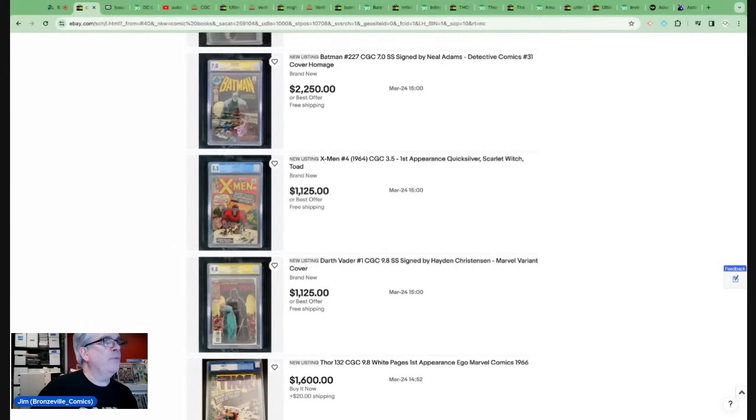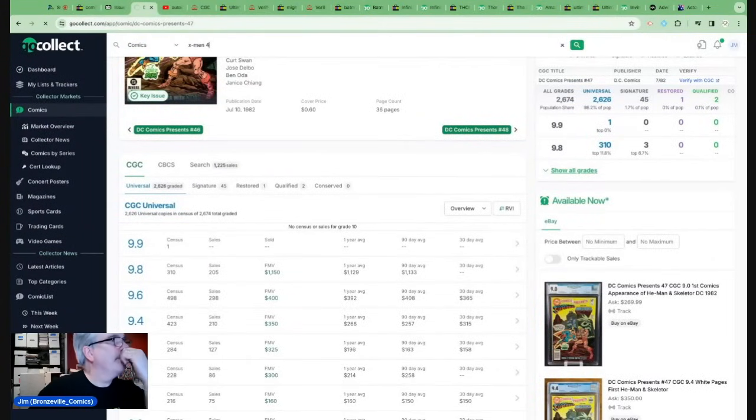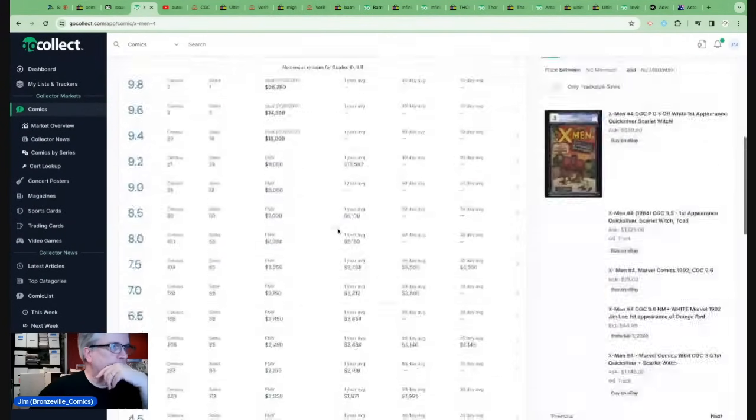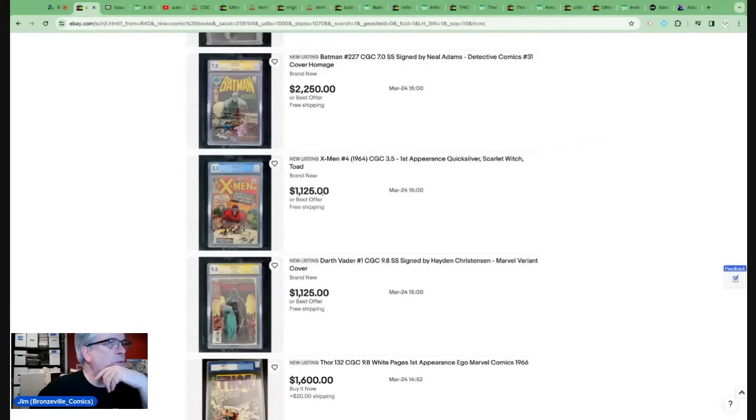X-Men 4, 3.5 for $11.25. X-Men 4 and a 3.5. X-Men 4. Be interested to see what a 3.5 goes for. It's been around $1,000 recently. Not an unreasonable ask.